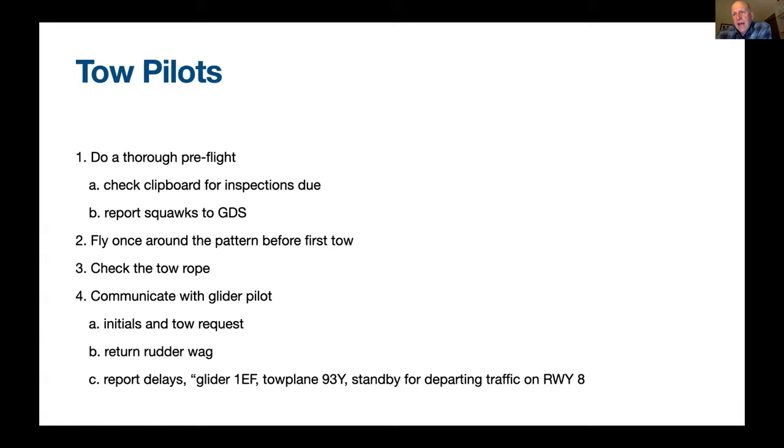Once they're set, once you see them in the glider and they're all checked out, expect them. It's on them. They should contact you shortly with their initials and a tow request. So it'll be tow plane 903 Yankee, it's 1 Echo Fox, initials Golf Delta Sierra, request pattern tows. And then you say, Roger, you give it back to him. Roger that. And then you'll be watching in the mirror, and you can see when they lower the canopies.